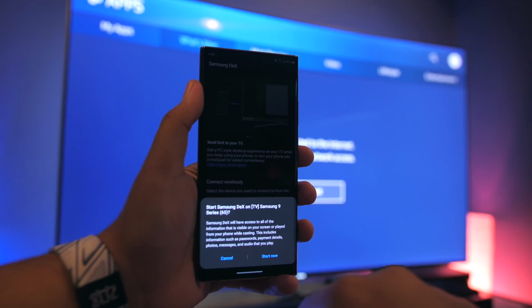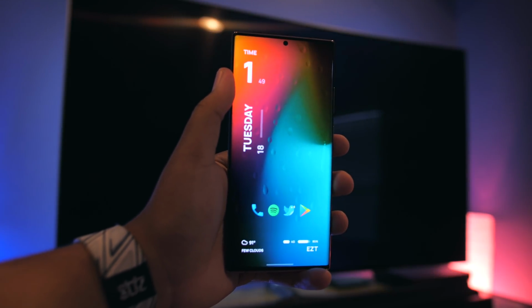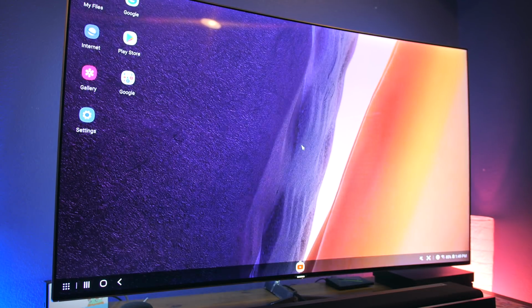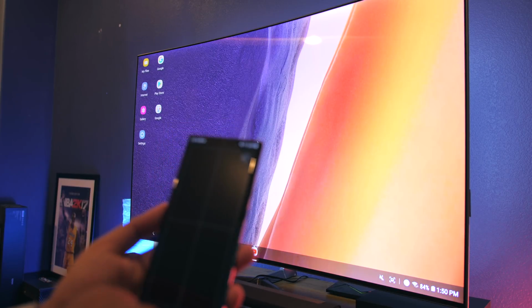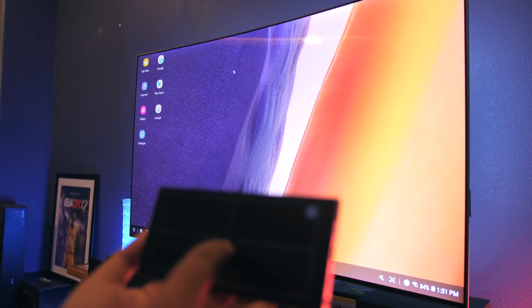The setup was as seamless as it can get. I hit the DeX button in the quick settings, it detected my TV instantly, and within seconds, I had the DeX interface on my screen ready to use. Of course, you're still able to use your phone normally, but you can quickly switch to the trackpad mode to control what's going on the big screen. It works, and it works well.